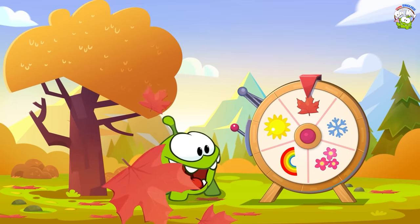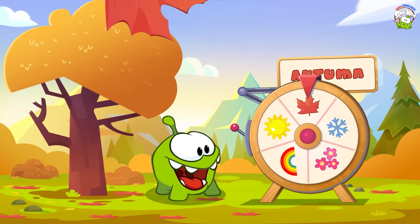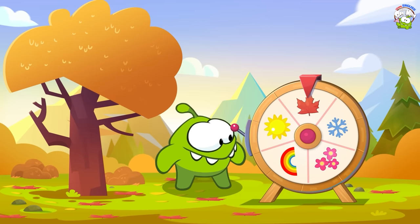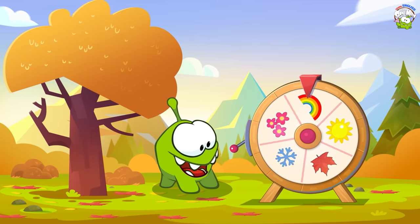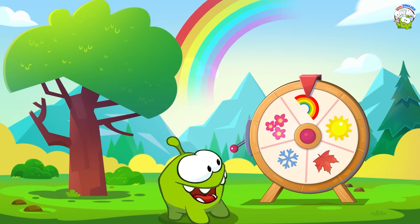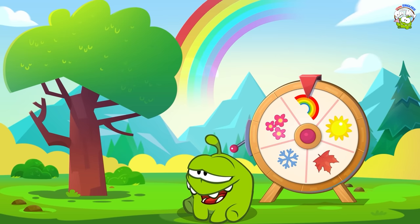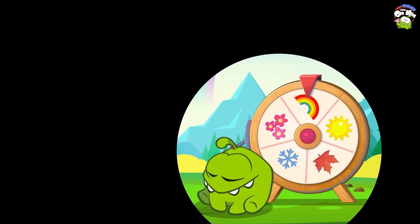Wow! What are the leaves falling? It's autumn! Yes! All the seasons. Now it's magical time. Beautiful. Wow. It's the perfect weather for a good nap time.